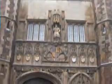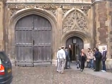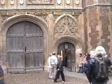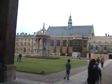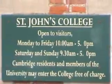I'm standing in front of the historic Trinity College at Cambridge. Unfortunately, this is closed to visitors today, being the Freshers' Weekend. That's the inside view of the college. The St. John's College.